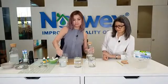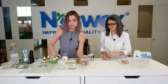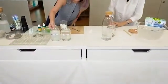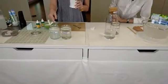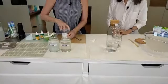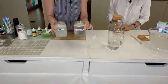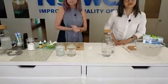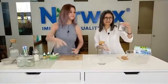Let's see. Reason why it's murky? Remember how much of this I poured inside? All the fillers. Yes, all the fillers are there. Fabulous, right? So, well, there you have it. We all need to use very little detergent for heavy cleaning.